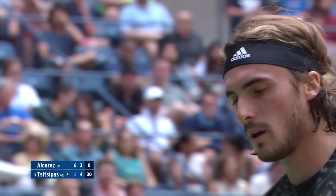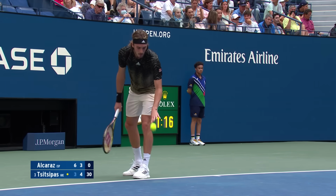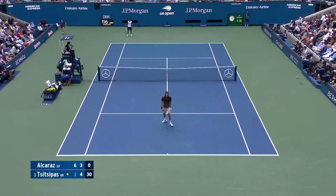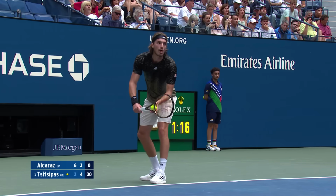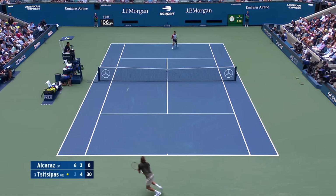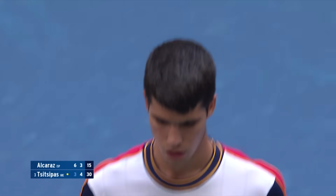Couple good serves. Tsitsipas has certainly turned the momentum around in his favor. He's pretty much wrestled control of this match back in the second set. Down a break early. Thirty, 15.